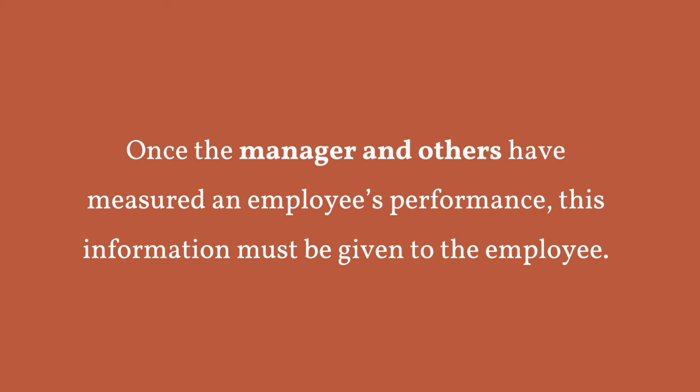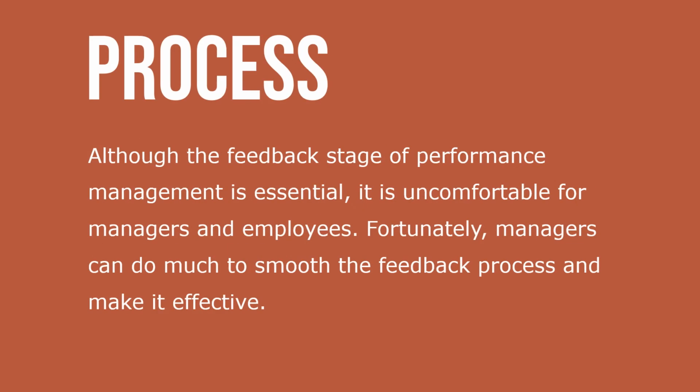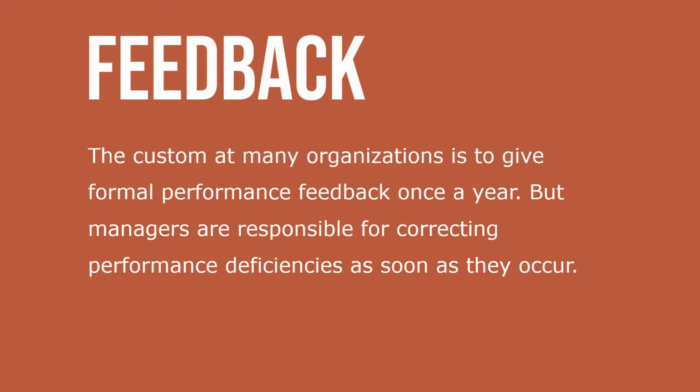Once the manager and others have measured the employee's performance, this information must be given to the employee. Although the feedback stage of performance management is essential, it's uncomfortable for managers and employees. Fortunately, managers can do much to smooth the feedback process and make it effective. The custom at many organizations is to give formal performance feedback once a year, but managers are responsible for correcting performance deficiencies as soon as they occur.